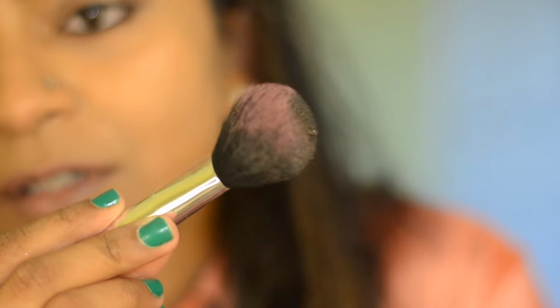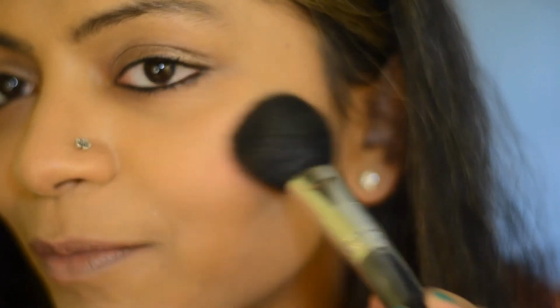Oh my god, just a single swipe. Just look at that. Do you see that? Oh my god, thank you so much, Deblina. This is so amazing. Just a single swipe is doing magic.